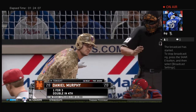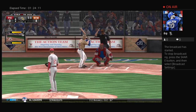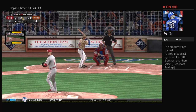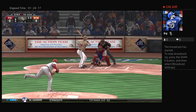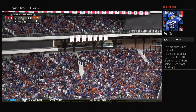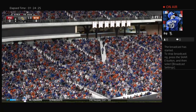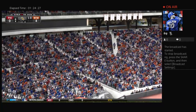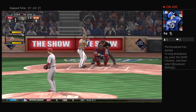Daniel Murphy will get another crack. 1 for 3 thus far. And this is low, ball 1. This crowd, likely in the 40,000 range. They've got to like what they've seen so far. Oh, and it's been a complete performance. They need to find a way to bottle this up and keep it going.